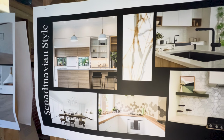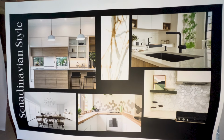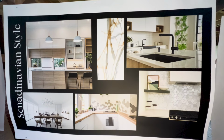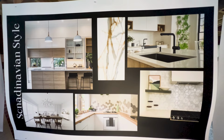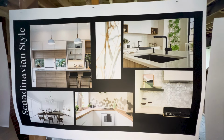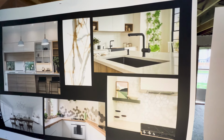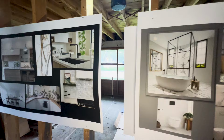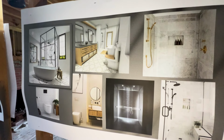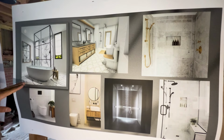So with Scandinavian style, what we'll try to do is instead of going marble or granite, because those are very, very expensive to do on the amount of counter space we have, we'll probably try to work in epoxy and pull some of those color tones into it and have really modern style sink fixtures, as you see here, to work with. Now, when we get into the Scandinavian style bathroom, what we're looking at is, again, a lot of that black and white and marble, and also gold fixtures. So if you see here, this floor, lots of black, white, and gray.